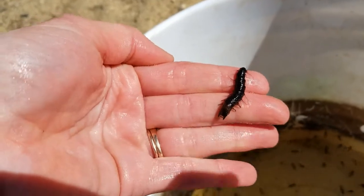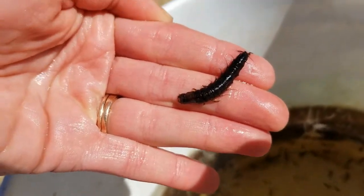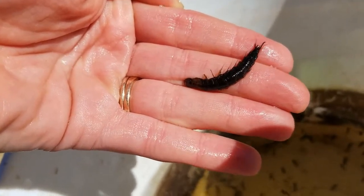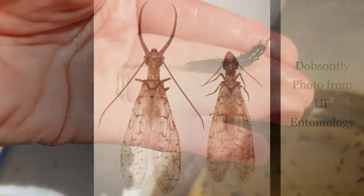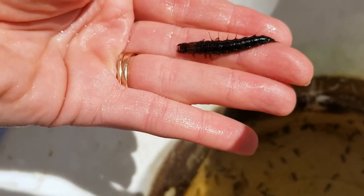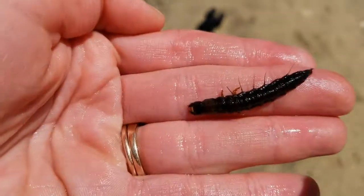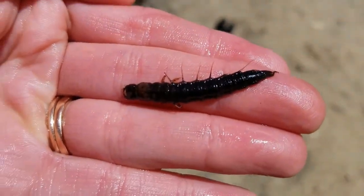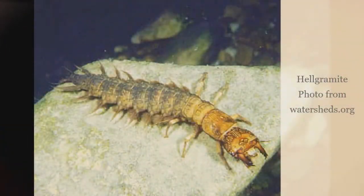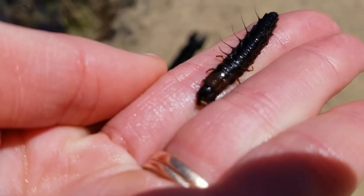Now, I found another super cool critter in our little scoop of the bucket. This is a hellgrammite. So this is the larval stage of a Dobsonfly. So this kind of crazy looking critter was just swimming in the water when I did my scoop, and I accidentally scooped it up, but it's really a fantastic opportunity to see these cool critters up close. They're really big, they have so many legs, they have this little pincer type head. Oh, so cool.